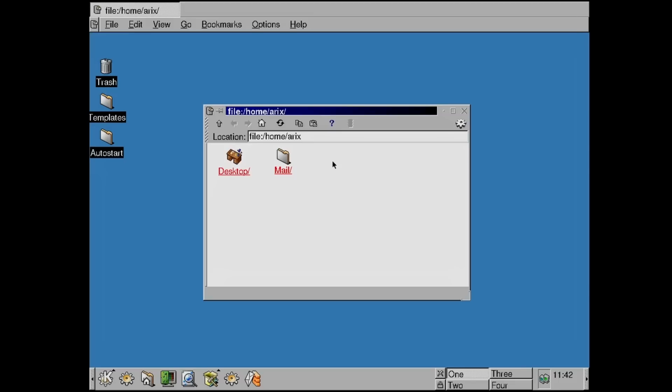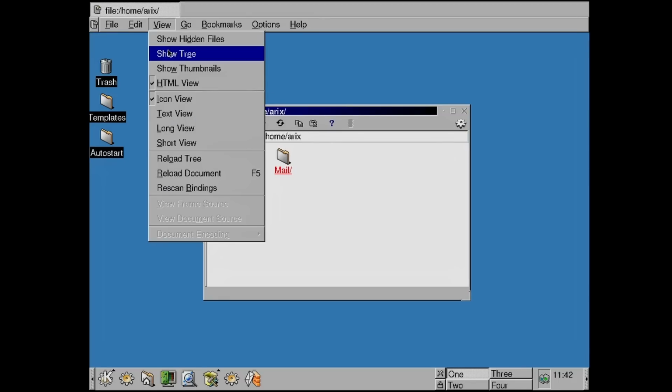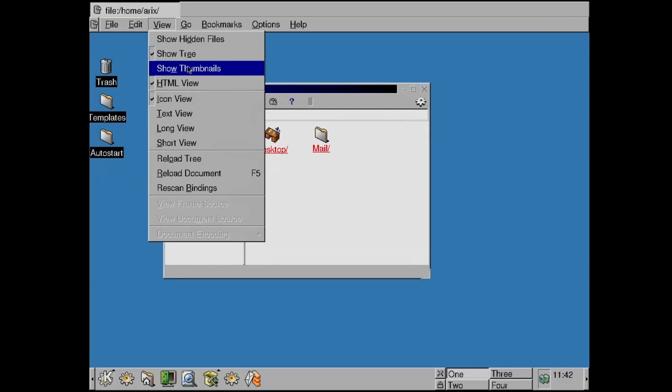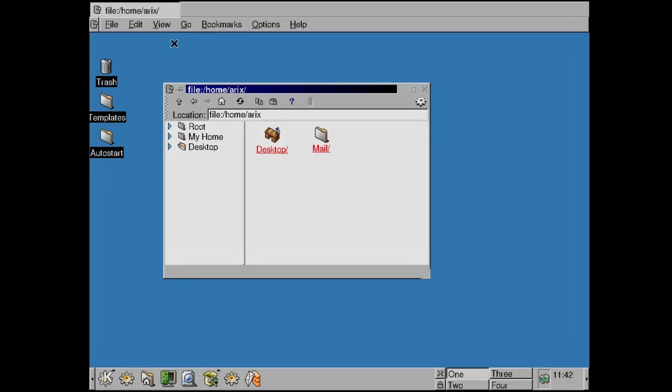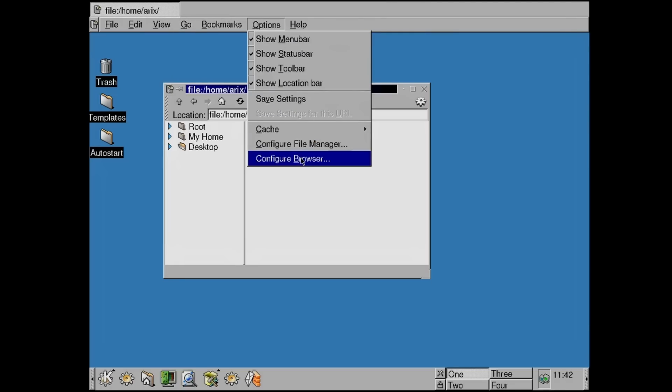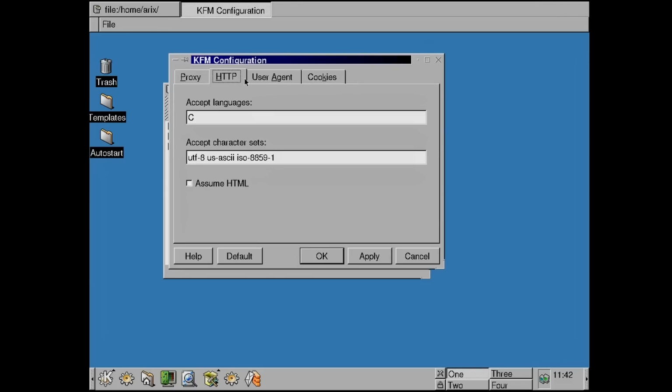Now, specifically, that file manager was not really fantastic. You did have a tree view, which is always nice. You could show hidden files, you could show thumbnails or icons. You had a bunch of view options, but it really did not have many configuration options.